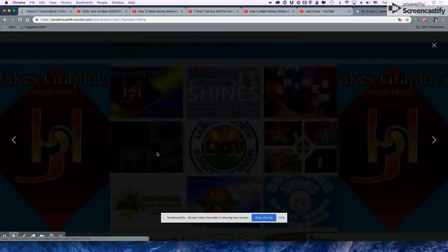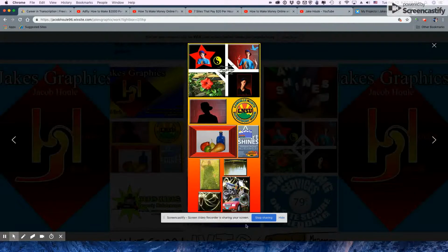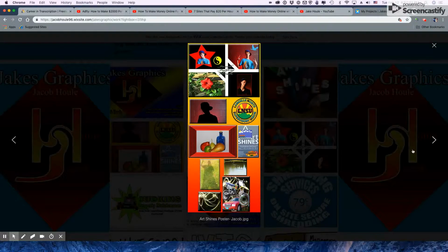And next poster is my Art Shines poster. This is not actual size. When we printed off our Art Shines big posters, it was all on a big wide format printer.